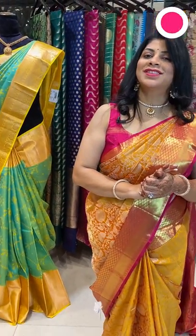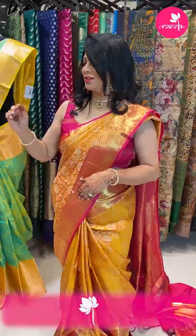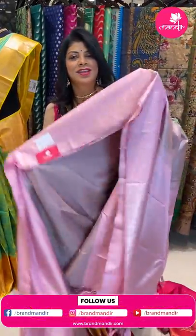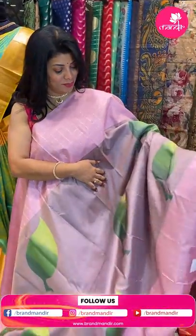Yes, next saree. Quite different and unique saree. It's looking like a designer saree kada, not like Kanchi Pattu.